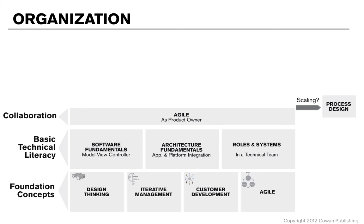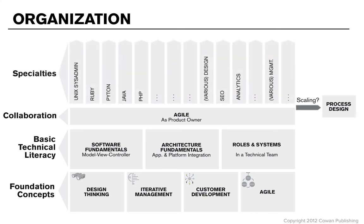Process design is really important when you're scaling. There's materials on that in Chapter 7 of the book, and there's a number of resources out there about process design. Then, only at this point, if you're, for instance, non-technical and you're wondering, should I learn how to code?